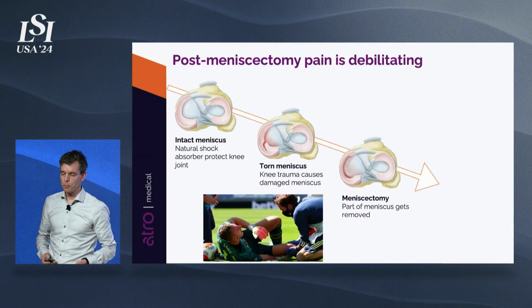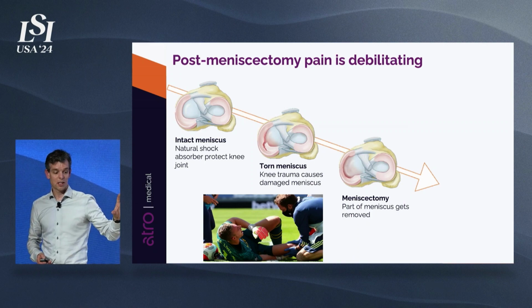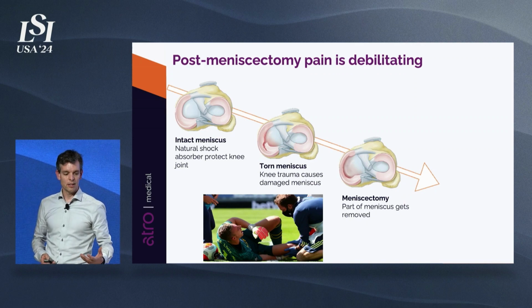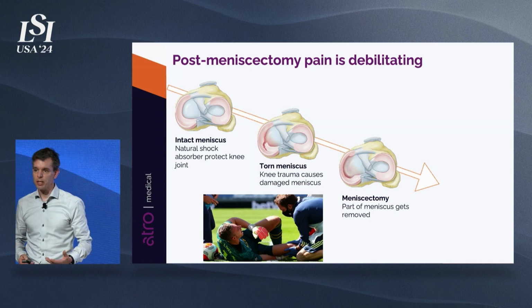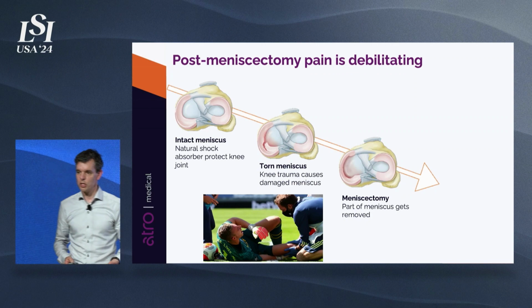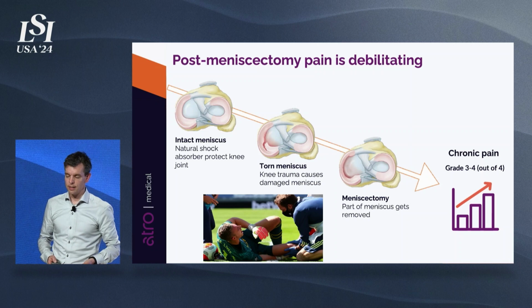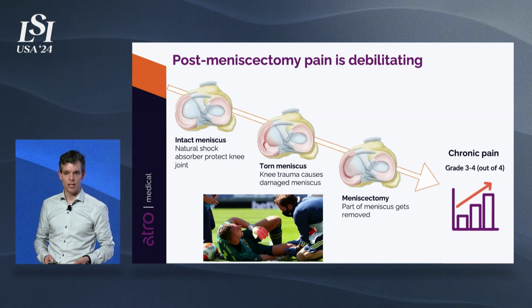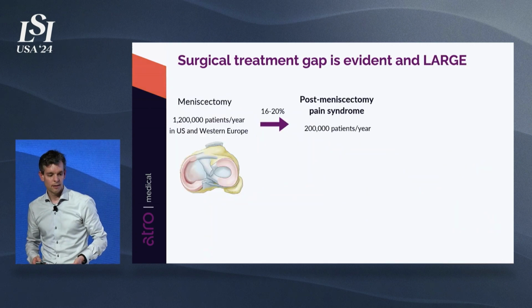So what do we work on? We work on the post-meniscectomy pain syndrome. It's a debilitating disease. So if you have your pristine meniscus, it's a great shock absorber in your knee. If you tear it, you may need a repair. If the repair fails and it's painful, you will get a meniscectomy. Over 1 million meniscectomies are being performed in the US and Europe each year. So you take part of the meniscus away or the entire meniscus. And if it doesn't work, you have chronic pain. And that's severe pain. It's grade 3 or 4 out of 4, so it's really debilitating. You can't do your job anymore, do the groceries in a normal way.